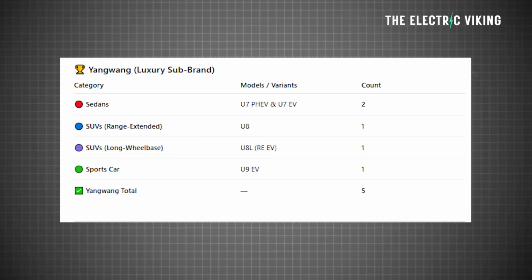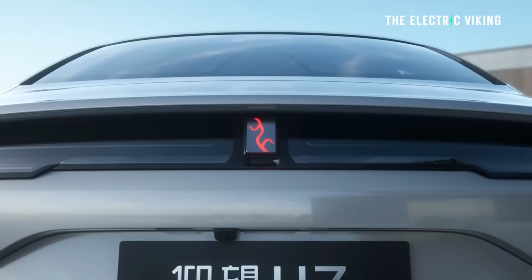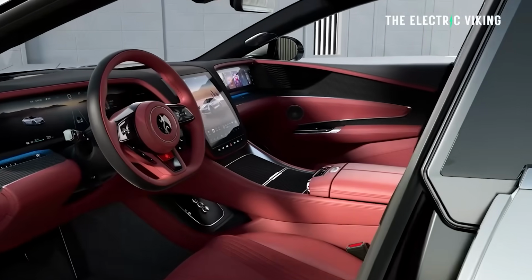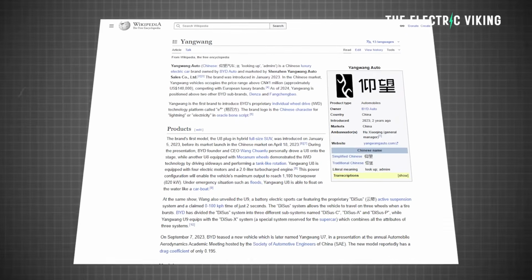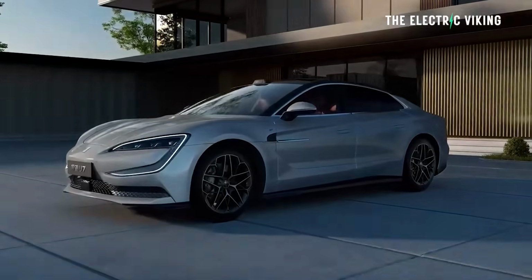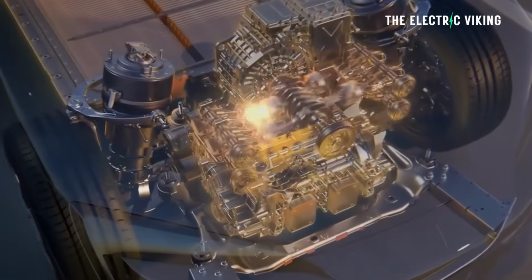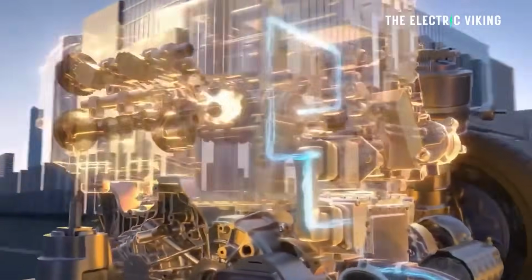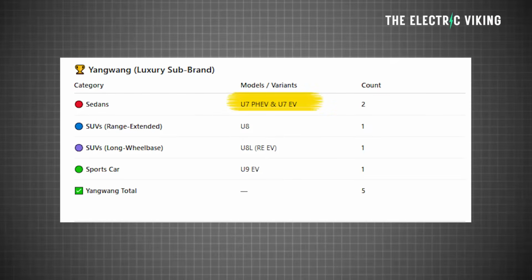Alrighty, Yang Wang. We have the U7 plug-in hybrid and the U7 EV. The U7 is a very, very high performance luxury sedan from BYD's ultra premium Yang Wang brand, and it's meant to compete with the Mercedes S-Class. It has 960 kilowatt quad motors in total. So yeah, plenty of power. Now there is of course a plug-in hybrid version and a fully electric version.